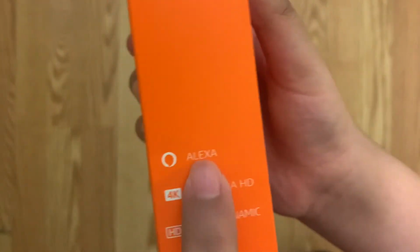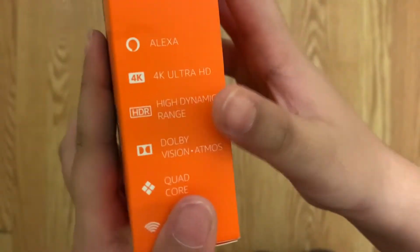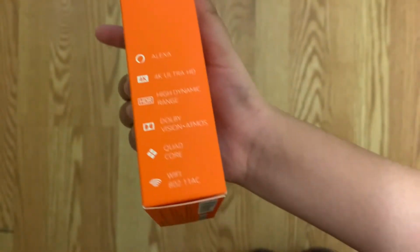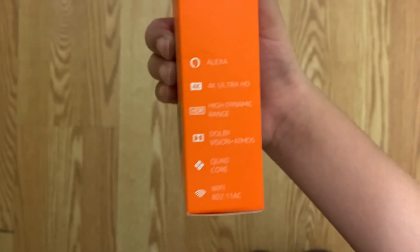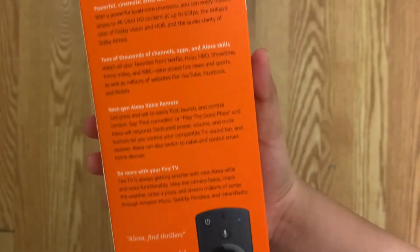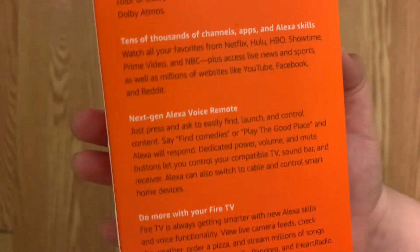It has Alexa, 4K Ultra HD, high dynamic range, which is pretty good. Dolby Vision, Atmos, quad core, and Wi-Fi 802.11 AC. So those are pretty basic good features. Except, I really like that they've added Alexa to them without buying another Alexa. You can just have the Alexa radio in it. But you can't connect anything with it. You can't say Alexa turn the lights on, and the other things are only limited to Alexa.